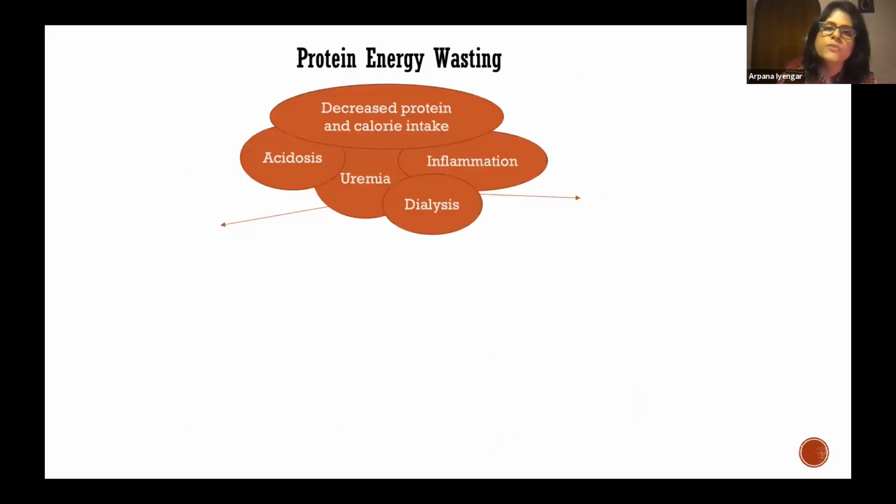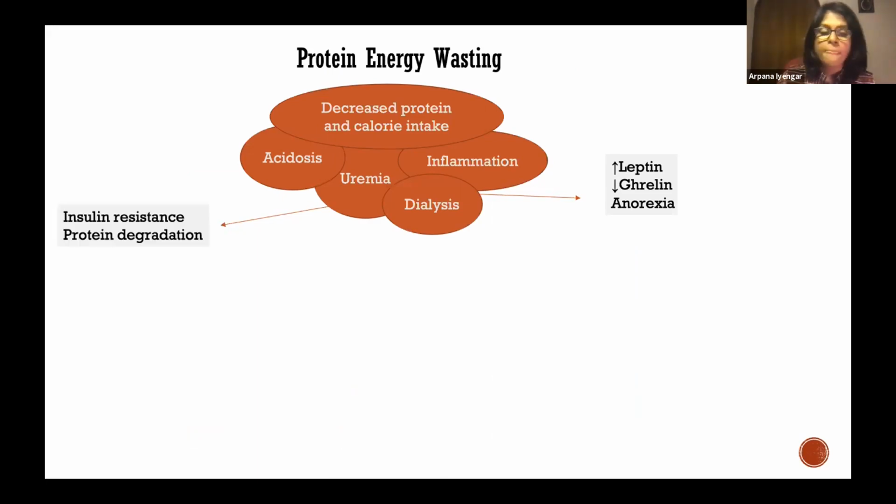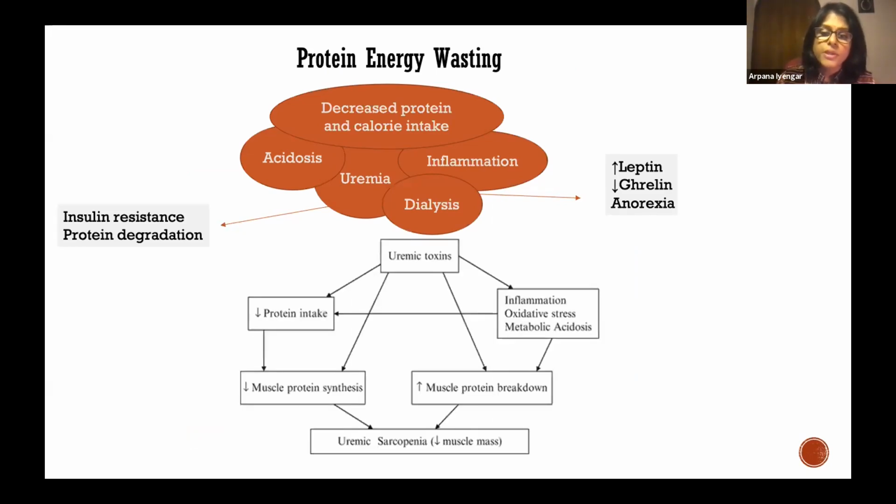So this protein energy wasting, as you all, I'm sure, are well aware of, has emerged as a problem secondary to the uremic milieu, which consists of a decreased protein and calorie intake, acidosis, uremia, dialysis, inflammation, all this accompanied by increased leptin, decreased ghrelin, anorexia, and insulin resistance, protein degradation, inflammation, oxidative stress, metabolic acidosis, all this we have heard in the previous talk.